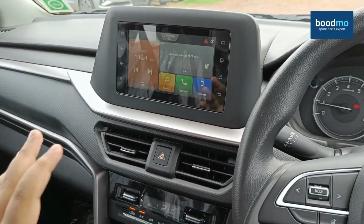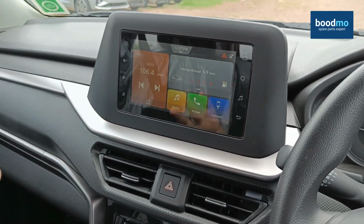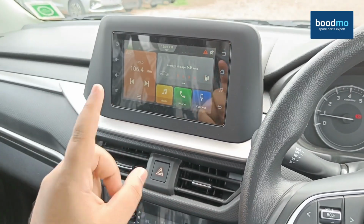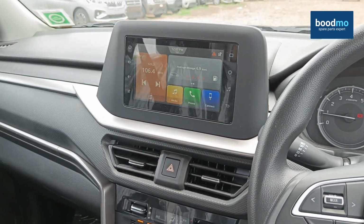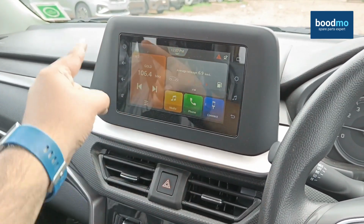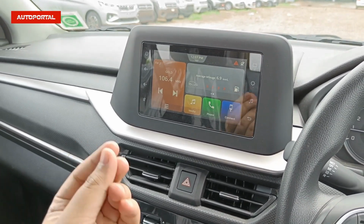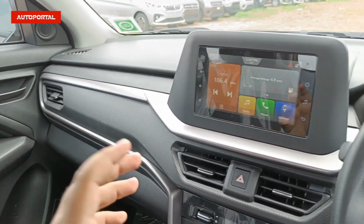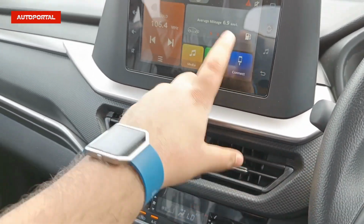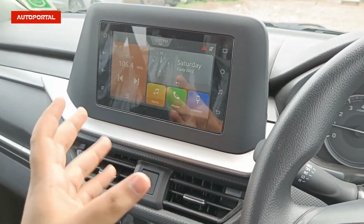The central part of the dashboard houses this new 7-inch touchscreen infotainment system. This is the Smart Play Studio, and it's not completely new, but it's new for the VXI trim of the Brezza because this is a feature addition. This has been offered with wired Android Auto and Apple CarPlay and 4 speakers, and the overall UI is identical to the infotainment system that was being offered in the top of the line variants of the previous generation Brezza. It's quite decent in terms of overall usage and does not lag as much also.